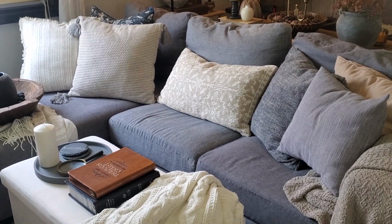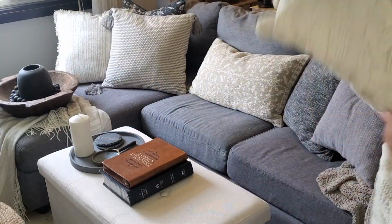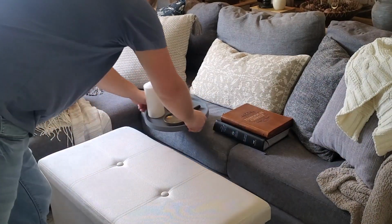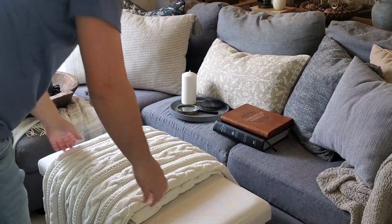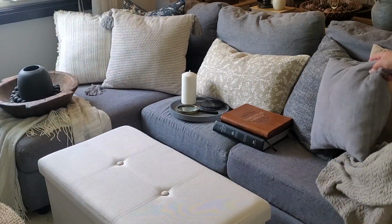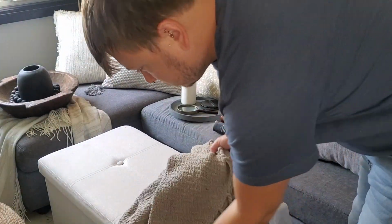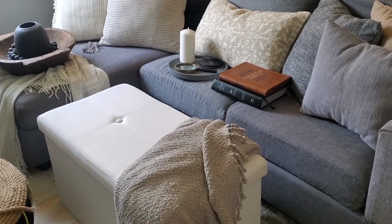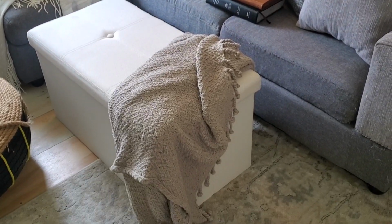Now that I have that part done, I wanted to focus on the other couch. I first removed the blanket off the ottoman that's sitting right here, and I moved this stuff around. I was gonna originally put the blanket here in the middle, but I did change that around as well. I love this brown one on the bread. I kind of like that one. I sort of like this blanket.